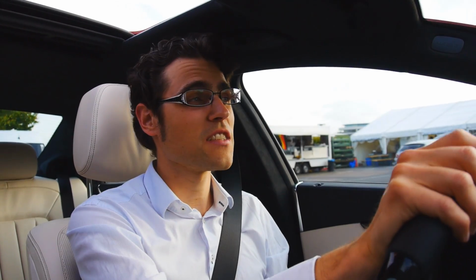If you want more space in the rear and especially also in the trunk, there's also the CLS Shooting Brake, which was also kind of renewed. It's now here with the facelift.